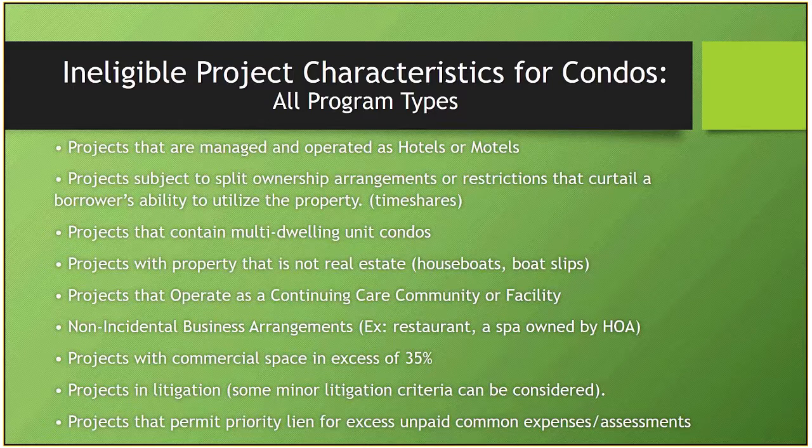Projects that have split ownership arrangements or restrict a borrower's ability to use the property, like a timeshare. Say our borrower can only have the property for 6 months and then they have to rent it out for 3 months to this certain group of people. We can't have anything like that restricts our borrower's ability to either occupy it as a primary, occupy it part of the year as a second residence, or just have it as their own investment property without having to have restrictions. We can't have a project that contains a multi-dwelling unit.